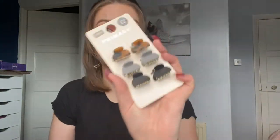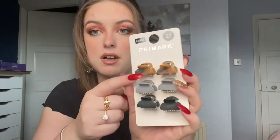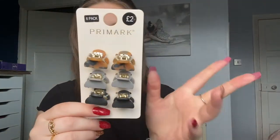I bought myself this little six pack of these clips, really, really cute. So you get doubles in each one. You've got this tortoiseshell kind of print, the gray and the black. Yeah, these were £2. I love these, staple for short hair girls. If you guys have short hair, these little clips are really, really cute and work really well for us. And I haven't actually managed to find any of these in my closest Primark to where I live.